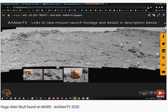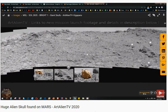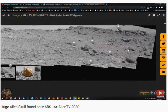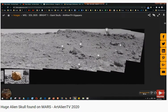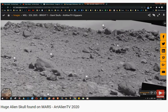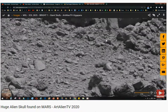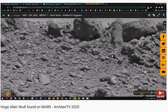I started on it last night. I did it a while ago, but I've redone it. I've brightened it up. So this isn't completely raw, but it's basically a raw image that's just been brightened up by about 20%. Because on this side of the Gigapan it gets very dark, and often the really cool stuff is in these dark areas of shadow here. And if the image is too dark, you can't see what things are.